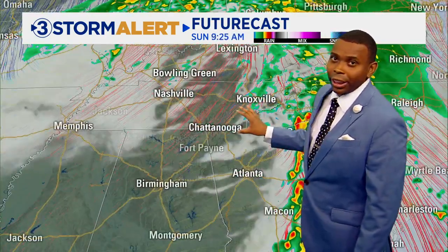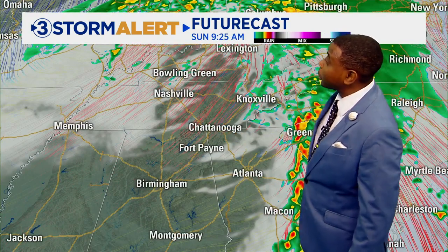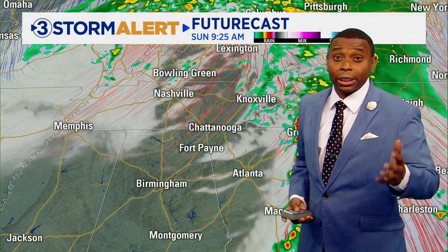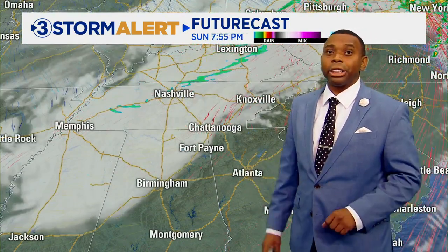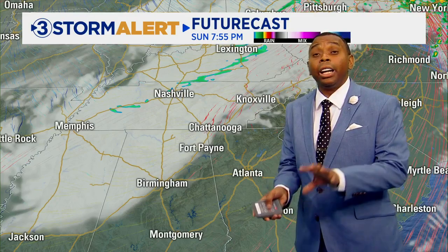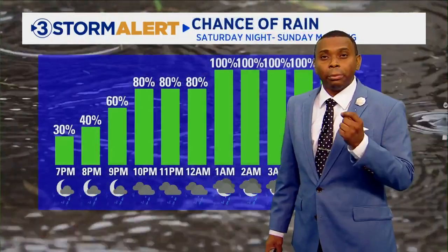Here's the good news, though. Look at that. That rainfall could come down hard and heavy during the overnight hours, but by the time we get towards Sunday morning, 9, 10 o'clock, as you're heading off to church services or maybe doing some Sunday brunch, look at things improving across the area as you get ready to hit the roadways, maybe to head back home, just a mix of clouds and sunshine during the day. So the main chance for rain will be from the early morning hours of Sunday and then the overnight hours of Saturday while you're sleeping. So it's not going to really impact the majority of your weekend.